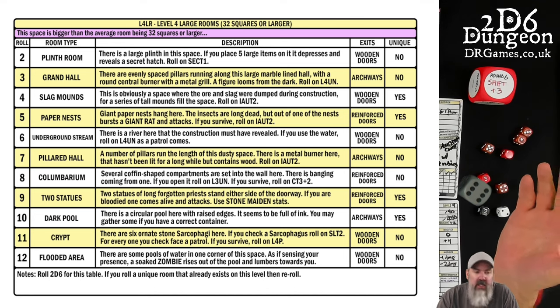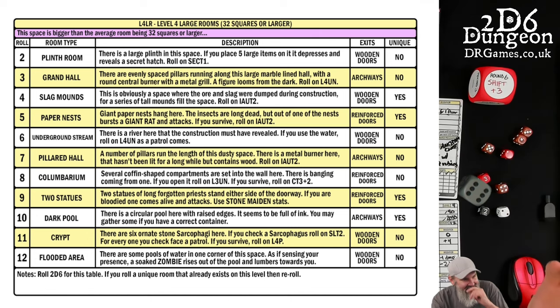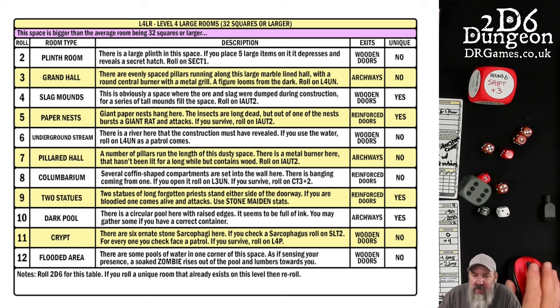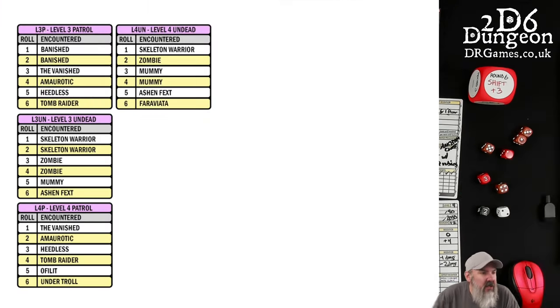Watch me get murdered now because of greed. That would be the best ending to Eduardo's story. L4UN. That would be a lesson to us all. L4UN. Okay, so undead. We got hit with a patrol of a zombie. Okay. However, let's see. We use the water. Zombie.